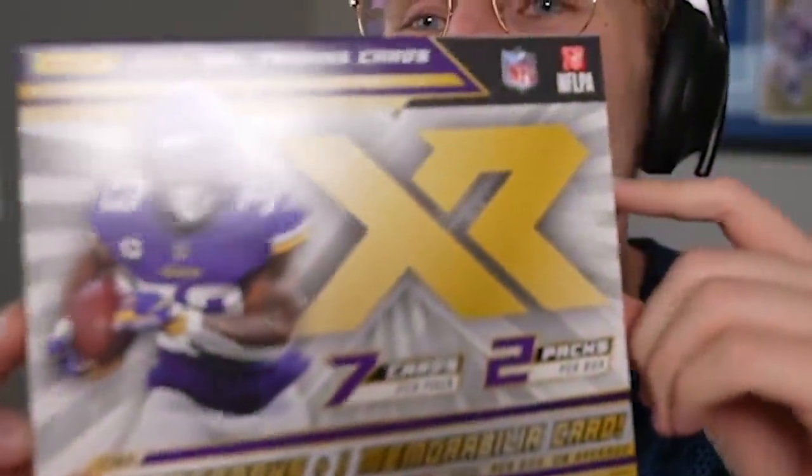Here's what we're opening next. I don't think I'm gonna be able to top that, but this should still be really fun. Panini XR. I should find two autos and one memorabilia card per box on average.